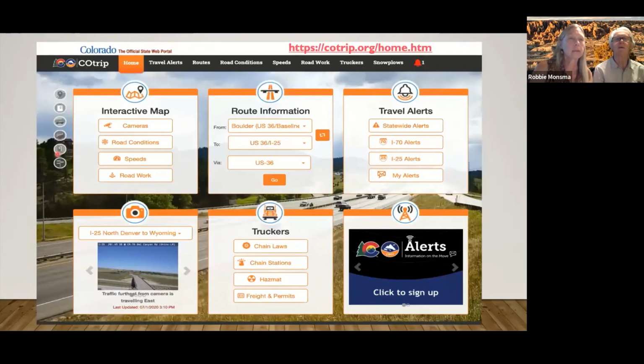Okay, we're getting there. This is something I only discovered two years ago, and I just love it. This is Colorado's, what they call CoTrip. We started using it when we were crossing I-70 in the winter, but it has so much good information. This is just a screenshot, so it's not interactive, but travel alerts: you're in a traffic jam and you want to know why, Waze will do that, but this will also do that.